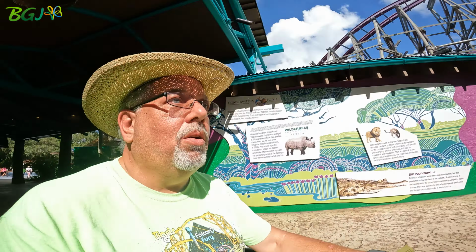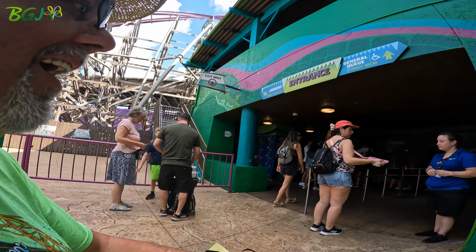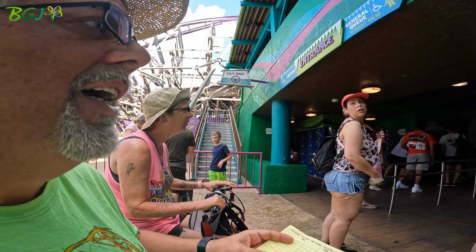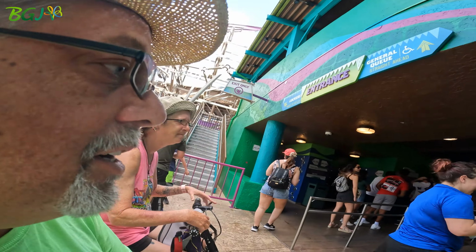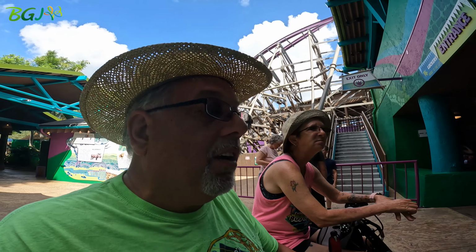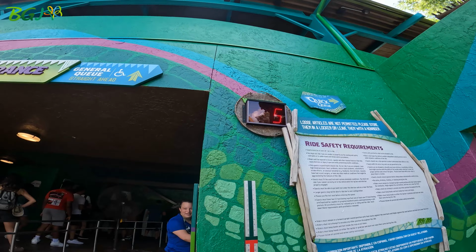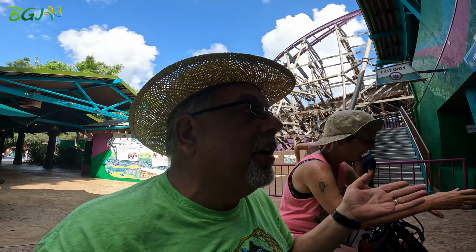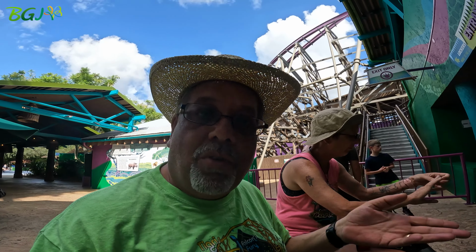So one of the first things that you do when you get the wrap sheet, you go to the entrance of the ride and you present the ride operator with the wrap sheet, and she will go ahead and put a time on there, and it's going to be a return time of 5 minutes. Now with the wrap sheet, part of the policy is if it's like a 10 or 15 minute wait time, they usually just go ahead and let you go right on.